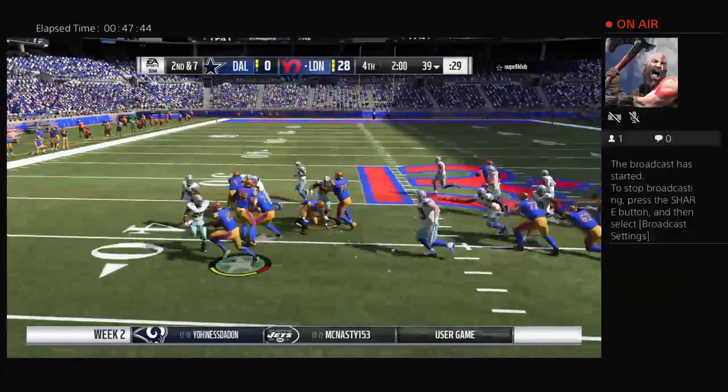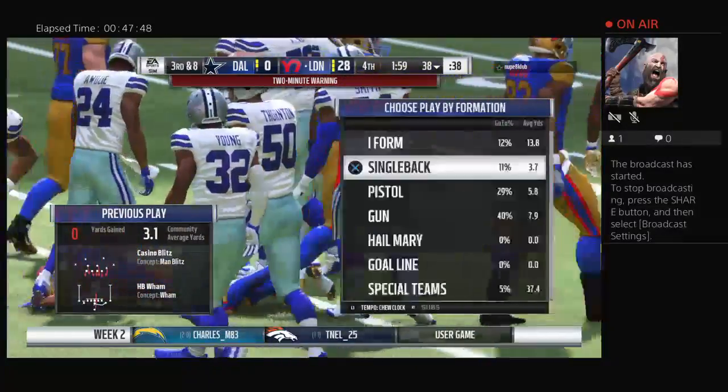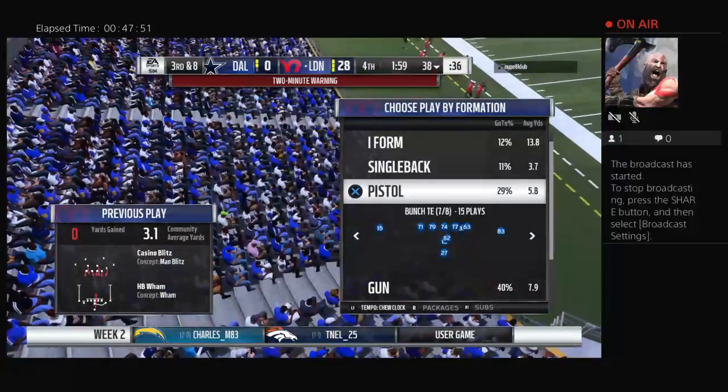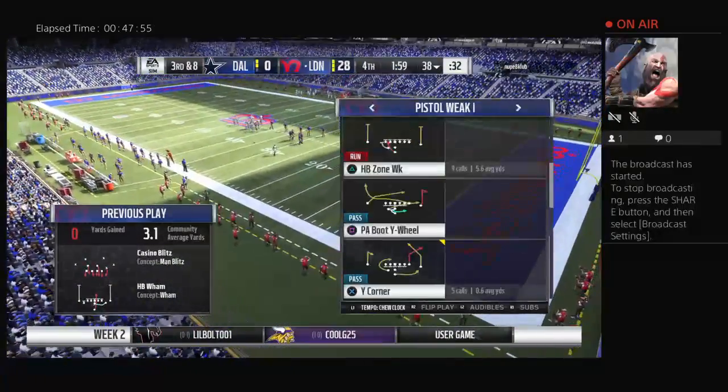They'll go again to Jones. And for one of the few times here today, this run's not going to go anywhere. Time for a break. We'll come back and wrap up garbage time after this.